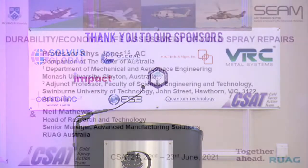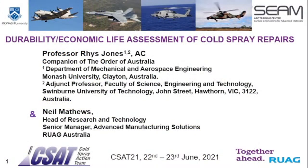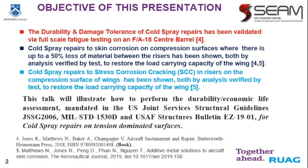What I hope to do in this talk is to illustrate how to perform a durability economic life assessment of cold spray repairs. Our previous work has illustrated the durability and damage tolerance of cold spray doublers. We validated this via tests on a full-scale F-18 center barrel subjected to representative operational flight loads. In this test, the doublers lasted 3 lifetimes, whilst the aeroplane fell about around it. Even after 3 lifetimes, there was no cracking in any of the doublers or any delamination whatsoever.